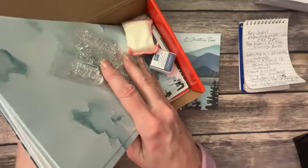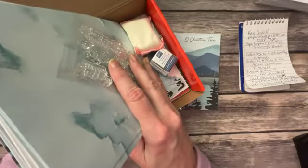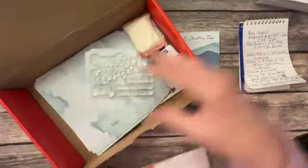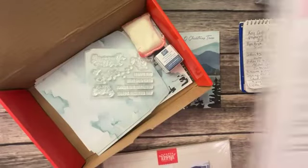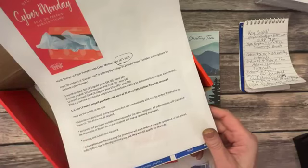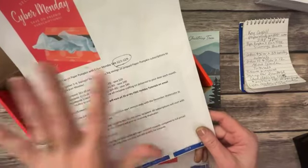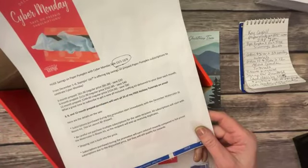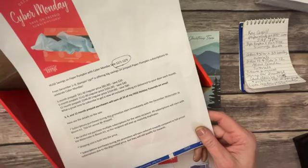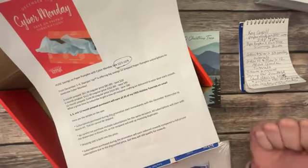So this sweet kit comes, it bills every month. It's a subscription. And for the Cyber Monday sale, you want to take advantage of the prepaid paper pumpkin. You pay up front and then you get a code, you cash it in, and you get the paper pumpkin starts. This particular special, your paper pumpkin is going to automatically start in December. So you can't cash it in when you want to, it just starts.